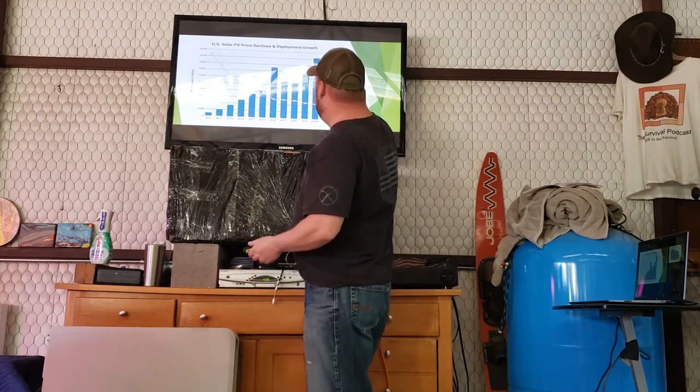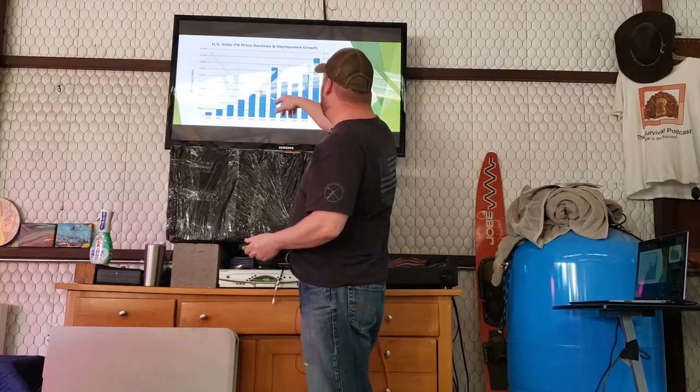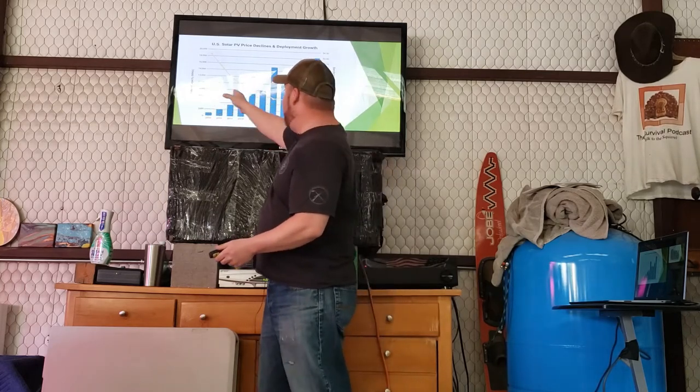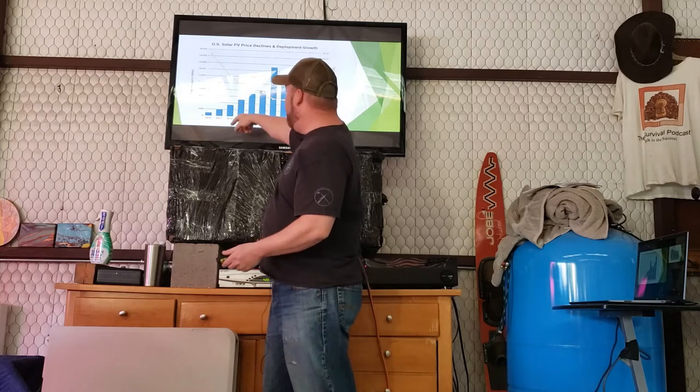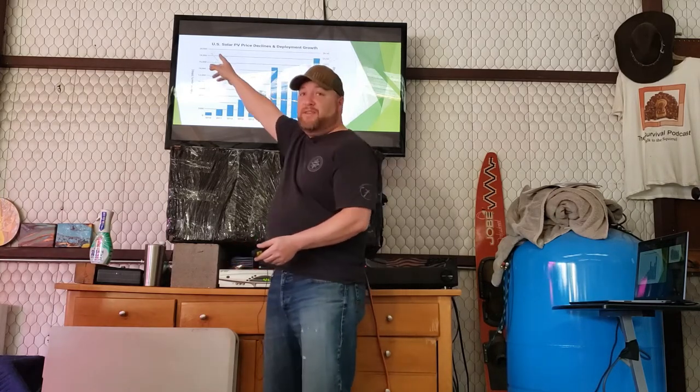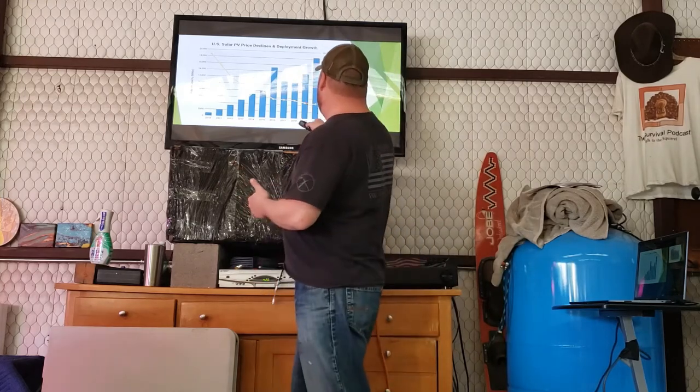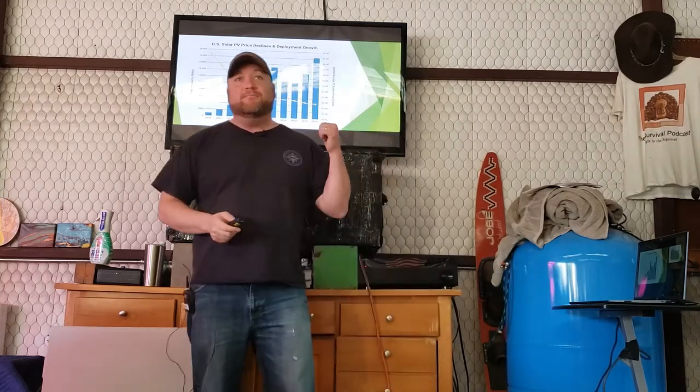So what this shows is the installed capacity in megawatts. That's what the bar is. And on a separate graph, you've got the actual blended average PV system price. So what you see is, as you've got these years where we're putting more in, the price is just absolutely plummeting. And so right now, and actually this is 2020 estimated.